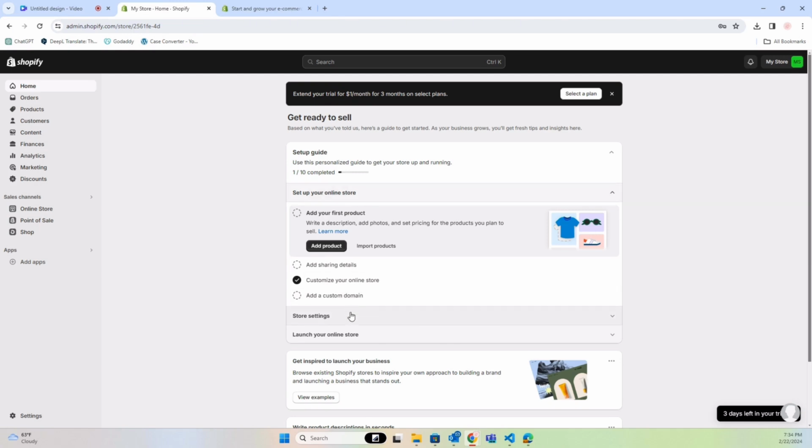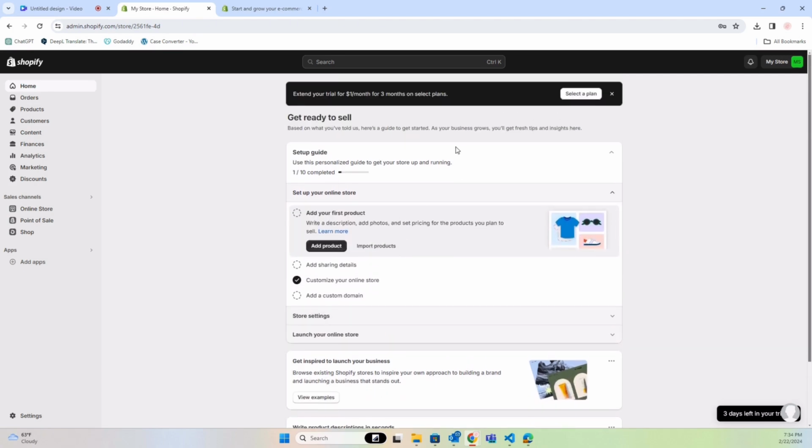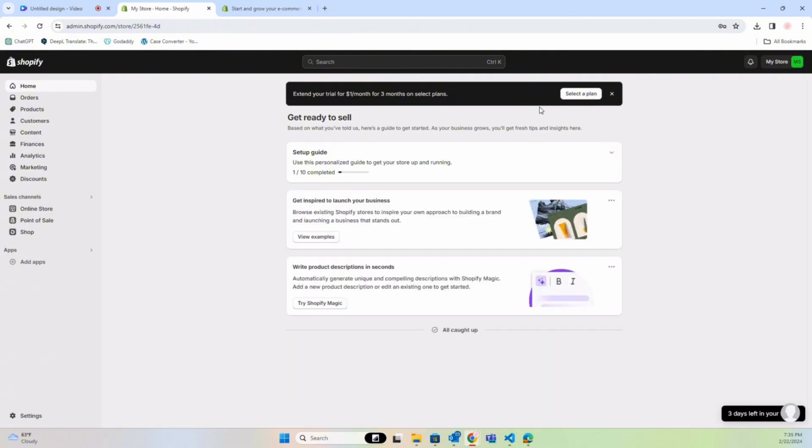That's usually what your Shopify admin dashboard opens up on. But since we don't have anything set up as yet and we're only on the trial, this is what it's showing you. So basically it's showing you a setup guide on how to get started. It's telling you what you need to do. You need to add your first product, add your shipping details, get a custom domain, customize your online store. So that's what it's doing right here. It's also telling you to select the plan because, again, we are still on the free trial.